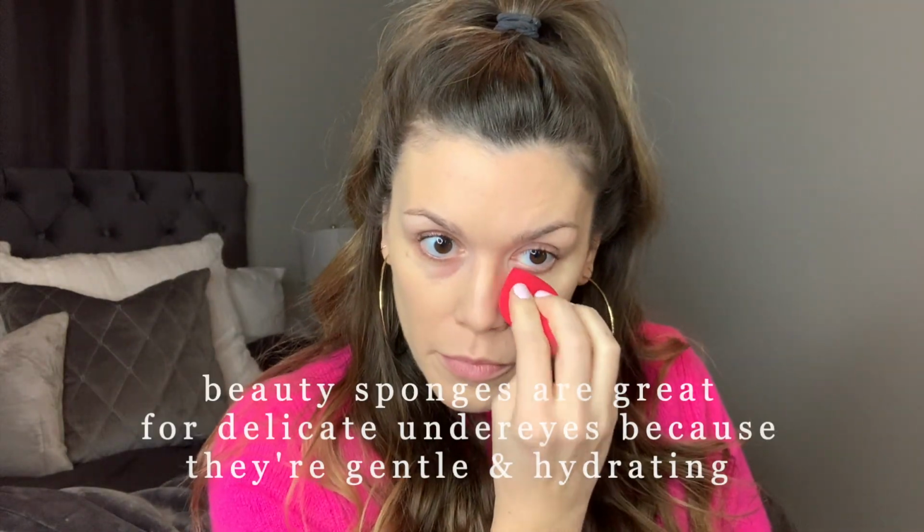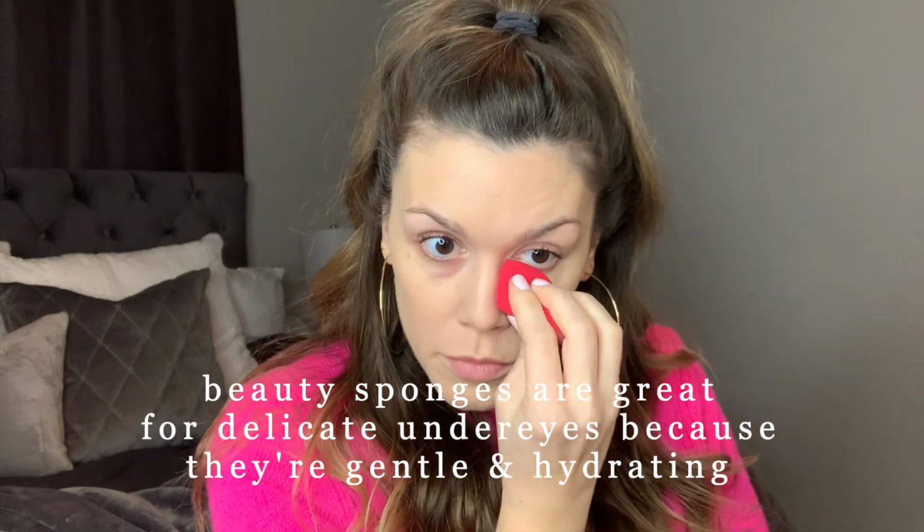So when I'm doing my concealer, I typically start right here and do a little bit there and then a little bit on the outer corner as well. So what you want to do is be working basically your way up and then out, and then kind of go back and forth.